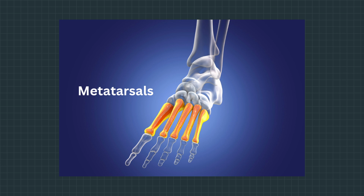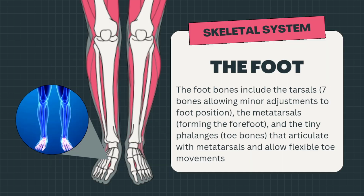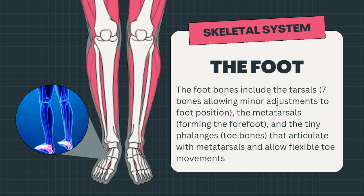These bones are crucial for maintaining the arch of the foot and helping with weight distribution. Finally, the phalanges are the 14 bones that make up your toes. Each toe has 3 phalanges, except for the big toe, which has 2. These bones are key to balance and propulsion during movement. Together, these bones form a sturdy yet flexible structure that supports your body and allows for a wide range of movements. The foot's arch is particularly important, acting as a shock absorber and helping to adapt to various surfaces.